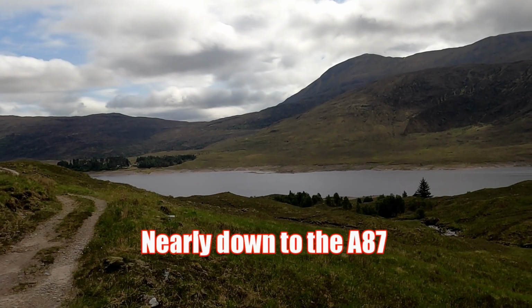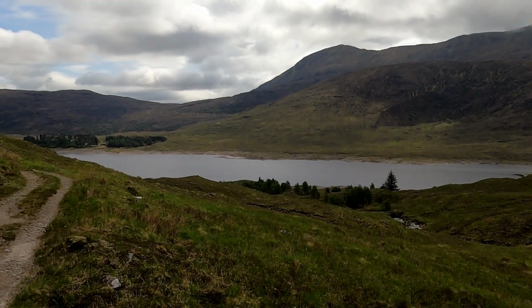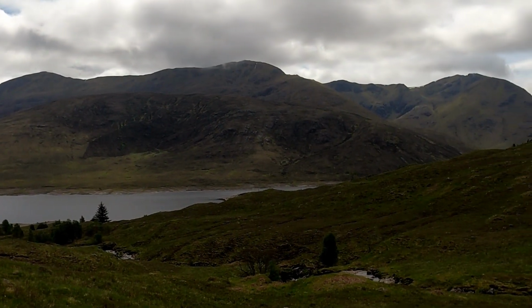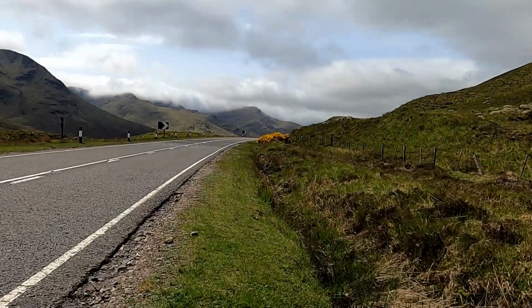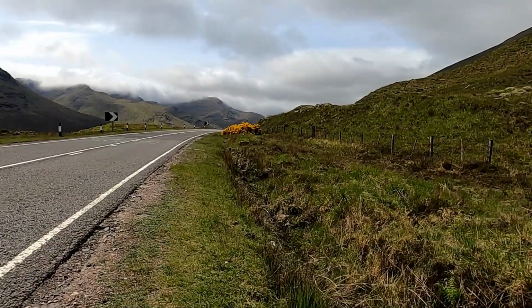So looking across Loch Cluanie now, that's where I plan to be heading tomorrow. Quite a nice view of the South Shield Ridge. One of the few situations where you're grateful when motorhomes are slowing the traffic down, but there does seem to be a fair amount of room. Some of the traffic's absolutely flying by though.